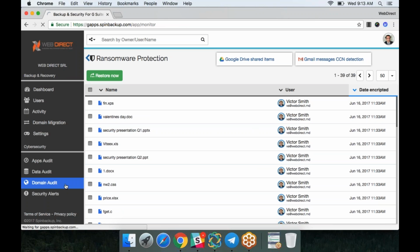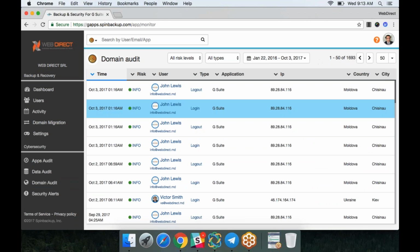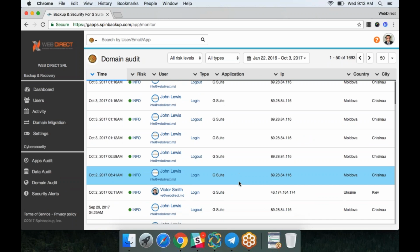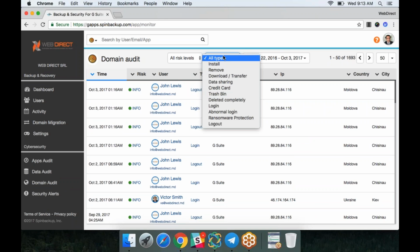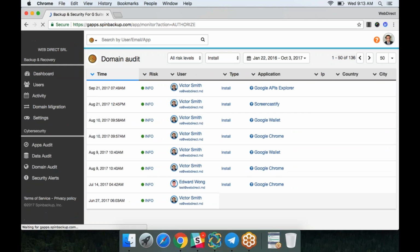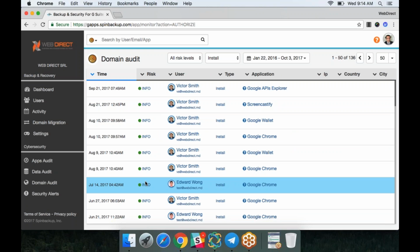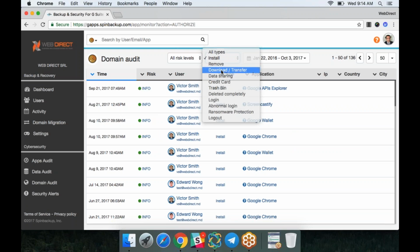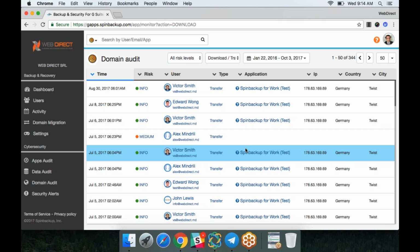Finally, we have the domain audit, which will basically give you visibility of what all your users are doing, right? So you've got John Lewis, for example, logging in, logging out. You can filter these by activity. So if I want to see if somebody's installing apps, I can see that. And each activity comes with its own risk level, right? So info just means we're just informing you, but you can also have things like low, medium, high, for example, where we'll tell you you should have a look at this.